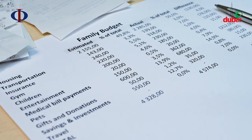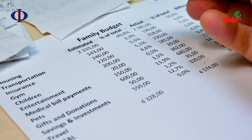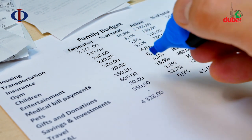Now, once we have established the relationship between our income and expenses, the second most important step would be to create a contingency fund. It's of utmost importance for all of us to create this fund for a rainy day, which basically means that we have to save enough to meet our basic expenses for the next 10 to 12 months.